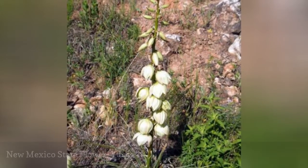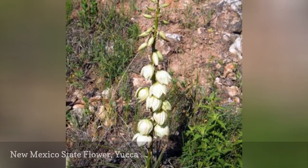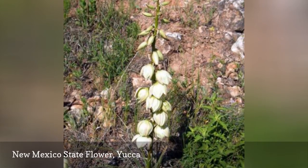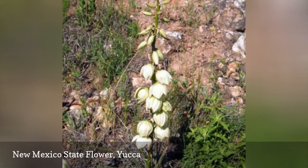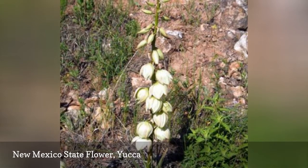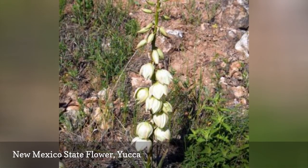Although yucca is a great choice for a container plant, in New Mexico, the flowers can be seen across the deserts of the state. Early settlers called them Our Lord's candles. The yucca was established as New Mexico's state flower in 1927.